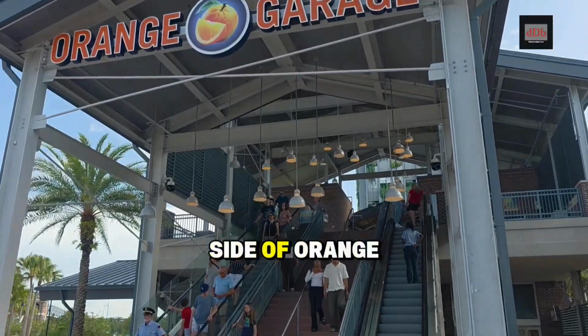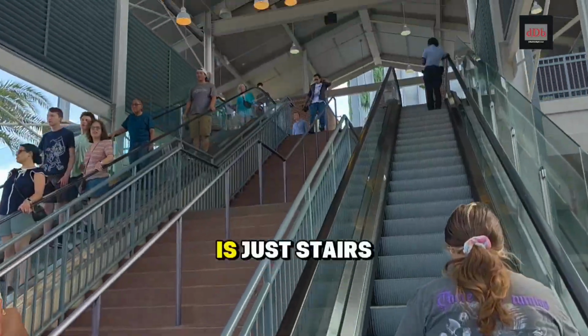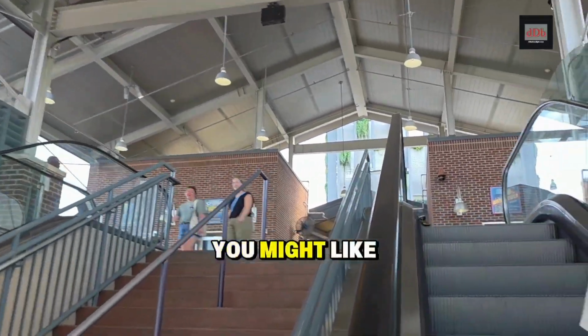The other side of orange has escalators. The side I came in on is just stairs. Lime and this side of orange have escalators. You might like that better.